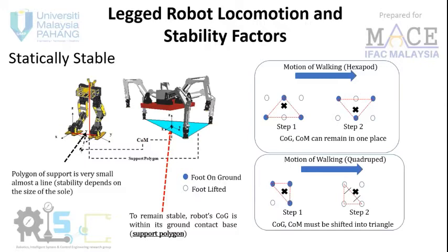But the quadruped case is in the middle between dynamically stable and statically stable, because this kind of leg robot has the potential for the COM to be outside the support polygon, as you can see in this figure. The more legs designed for the leg robot, the higher the possibility of the center of mass being inside the support polygon, and when the COM is inside the support polygon, it can guarantee the robot is stable and avoid overturning. That's why the bipedal and also the quadruped robots easily overturn.